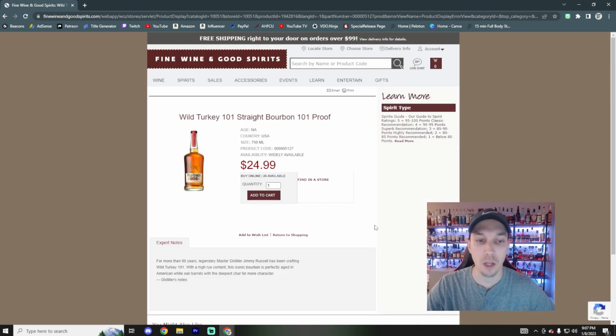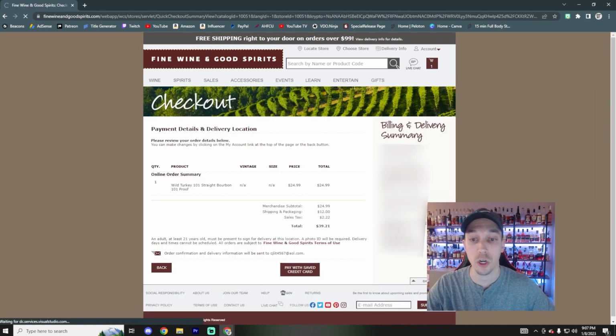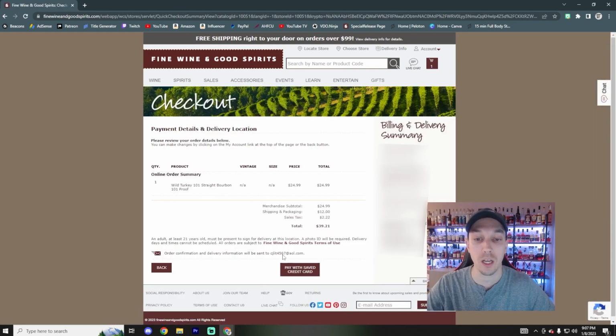I'm actually all out of Wild Turkey 101. There's only 26 available, so what we're going to do is add this to our cart. Again, we're going to quick checkout here. This is going to bring us to one more page. We're going to click pay with saved credit card. Then it's going to shoot us an email verifying. So that's how quick it is with quick checkout rather than going through the actual checkout process.